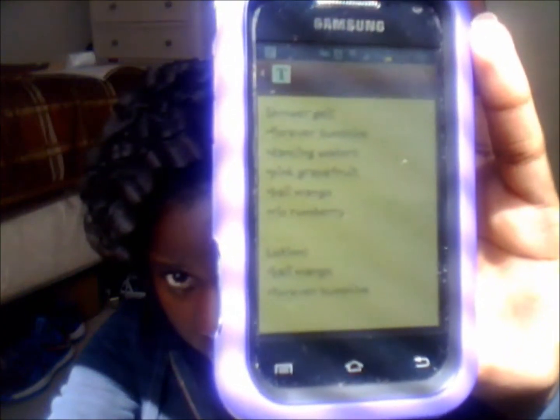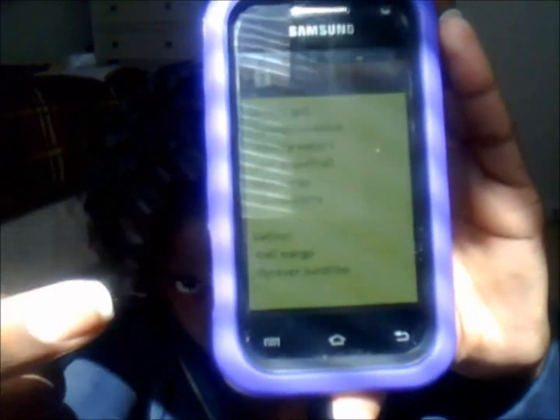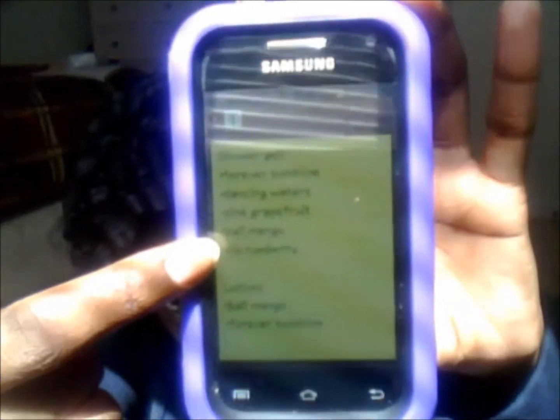If you need something for the sale, I put it in different categories. Like I put shower gel and lotion. I didn't finish the list, but it tells me which ones I need: Forever Sunshine, Dancing Waters, Pink Grapefruit, Bar Mango, Rio Lumberry, and then the lotion. So if you forget what you need, you can always look at your phone. I only put the stuff in here that is empty or almost empty, because you don't want to buy duplicates. Say you already have a full-size lotion and you totally forgot. You don't want to put it in here again, because you'll have overstock. I mean, unless you want that.